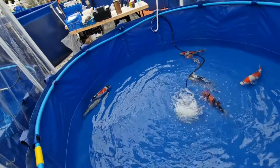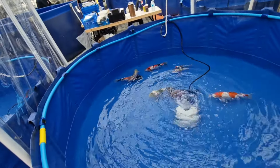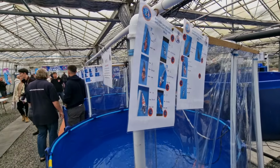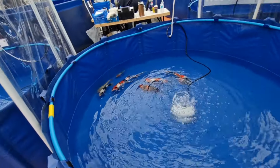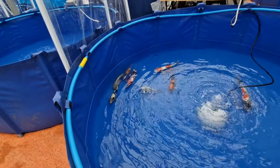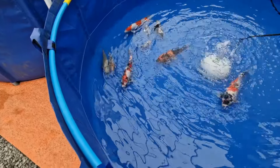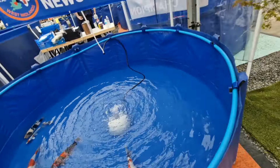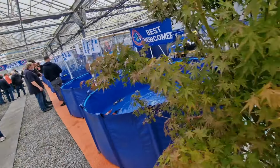Some lovely Showas in here. Best newcomer. Obviously we've just seen him pick his awards up. This is vat number 12. Again, nicely decorated. I think we should be putting the names on the vats, and then we can name the person whose vat it is. But some stonking fish in here again. Lovely looking Showa. So that is vat number 12. So that's the first row I've done.